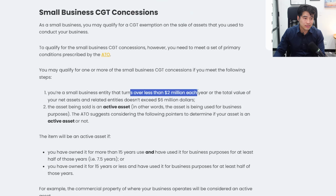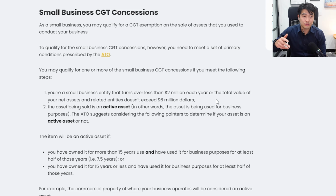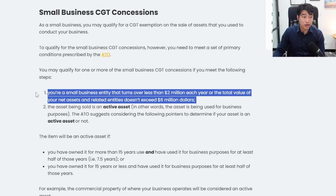Turnover is very easy. Remember, it's like this test or the other. So some people don't meet the $2 million turnover test, so you go with the 6 mil. 2 mil is very simple. I think it's like the present year or the last year or the current year that's going. If it's less than 2 mil aggregated income for all your businesses, then you meet the eligibility requirement for number 1.